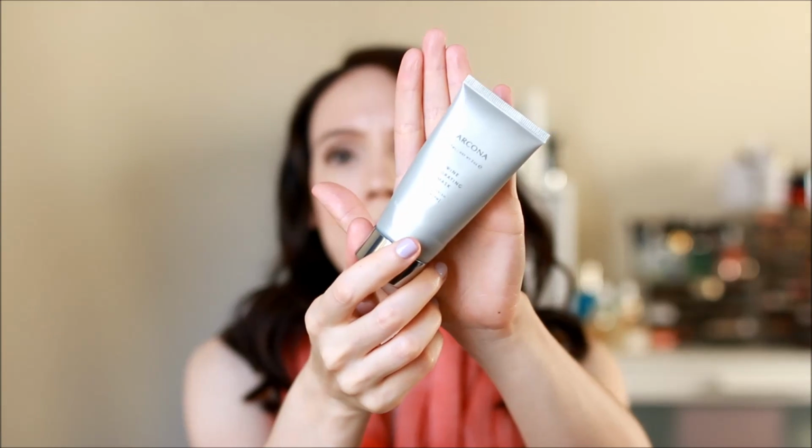Next, oh, I'm so sad this is over. This is my Arcona Wine Hydrating Mask. This is probably one of my favorite masks of all time, because it's very, very thick, whereas a lot of hydrating masks are either really creamy with a slip to them, or they're a gel. This is very, very thick, so I actually have to use a damp cloth to remove it, and my skin is so smooth and so hydrated, and any dry patches I have are gone. So I have to put this on my list to repurchase.